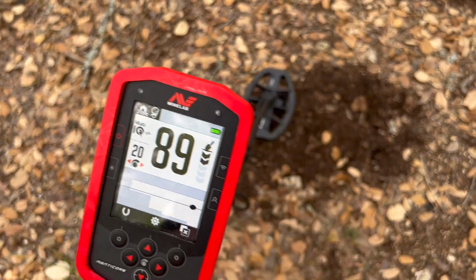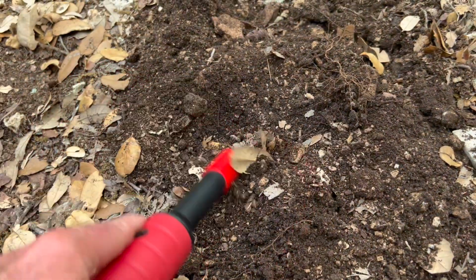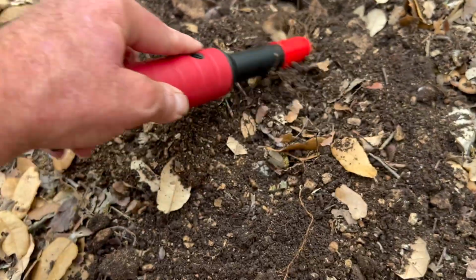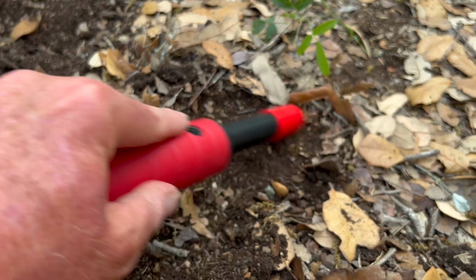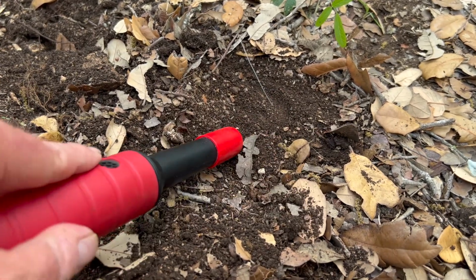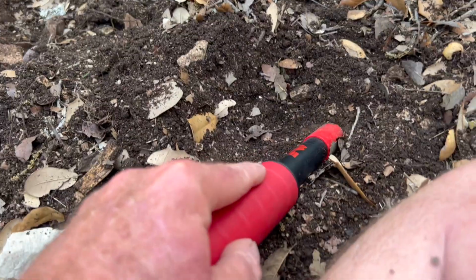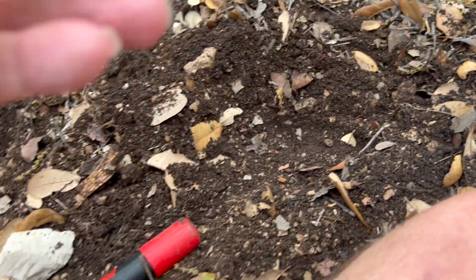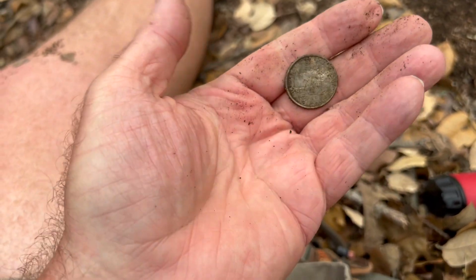Says it's a little bit deep, but it's probably just at the bottom of that pile of dirt we shoveled out. Just kind of waggle that around. Oh, there we go. We got something. Don't want to push it back in the hole there. I thought that stick was a nail there for a second, but I don't think so. Right there. Oh, there it is. You see it? There we go. Little booger was tough to find, but here she is.